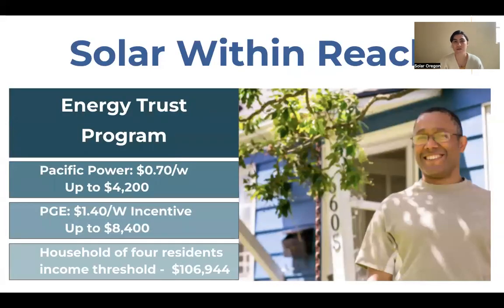There's also a new program called Solar Within Reach. This is put on by Energy Trust of Oregon. It's a dollars per watt system. So with Pacific Power, you get 70 cents per watt, and that's up to $4,200 if Pacific Power is your utility. If you have PGE, it's a $1.40 per watt incentive, and that's up to $8,400, which is awesome.